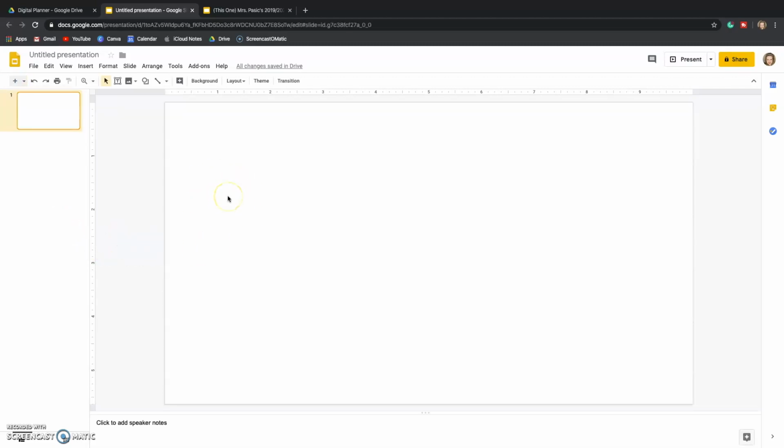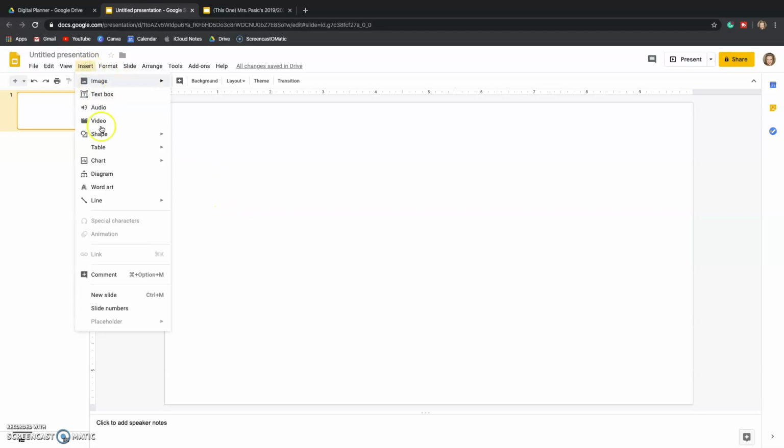Now we're going to create this monthly layout in 5 easy steps. So our first step is to insert a table. This table is going to be 7 by 6. So I need 7 columns across and 6 rows down.